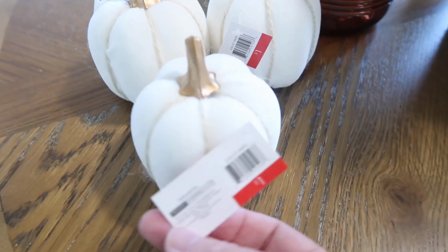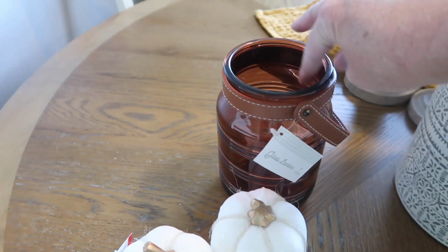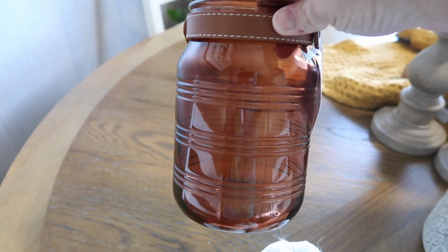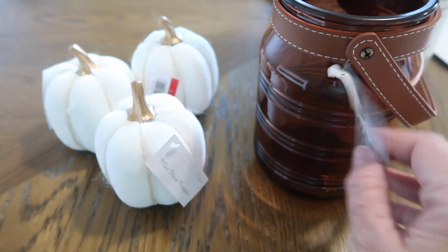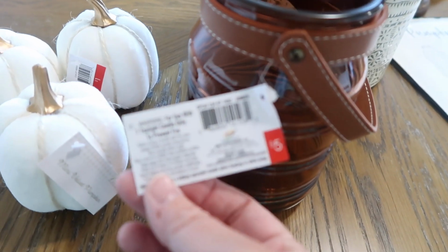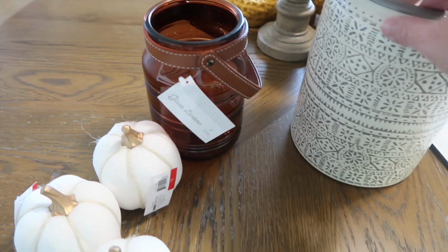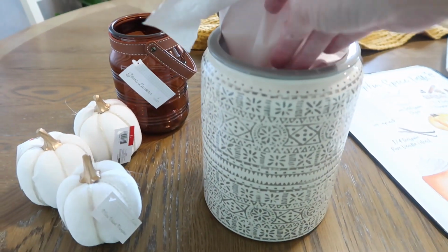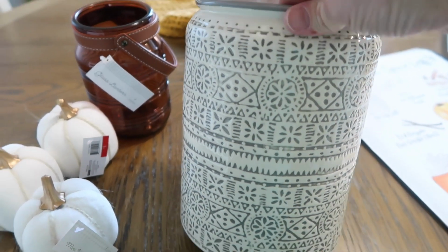So these are actually new. I only spent like $20. These little white puffy pumpkins were $1 in the Target dollar spot. This little amber vase was $5 in the Target dollar spot, and then I ended up grabbing just a new utensil crock, and this one is just cream and like dark beige or like a grayish color, and I got this one on clearance for $14.